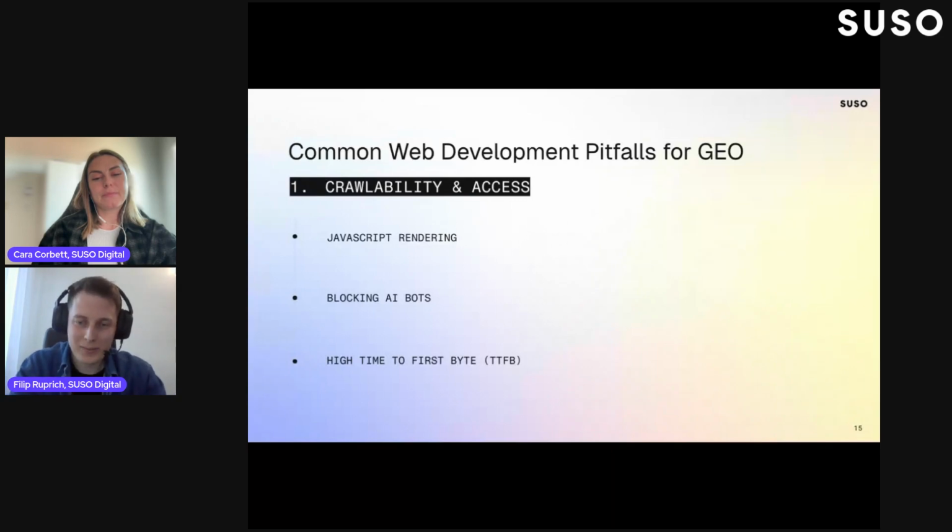And the third one is performance, especially time to first byte. AI systems need fast access to content, so if your server is slow, they may skip it and use a faster source instead. So before anything else, fix access, because you're not competing on content yet. You're competing on whether the AI can even see it.